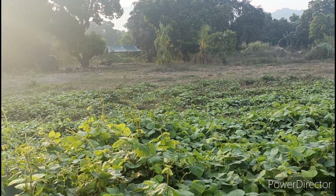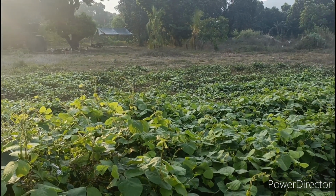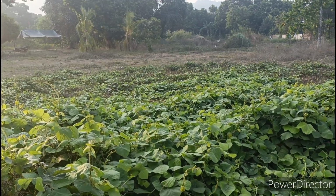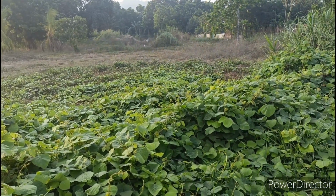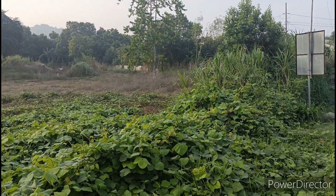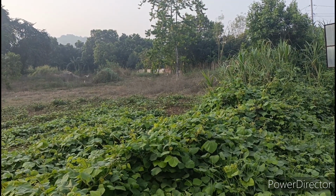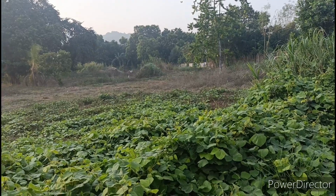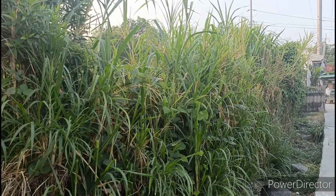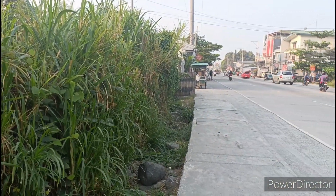Now we're over in this rural area. This is right off the highway. Going this way on the boonies, because it's not, it's right off a national highway. Showing you the vegetation. Lots of vegetation here. You can see, I always like the green plants. Yep. See, that's National Highway right there.